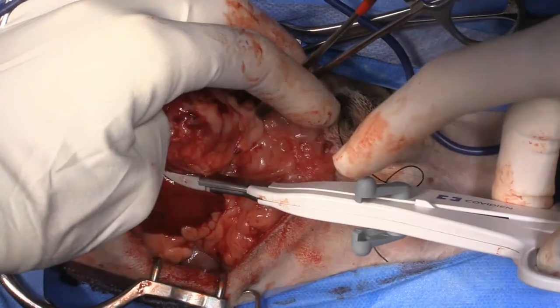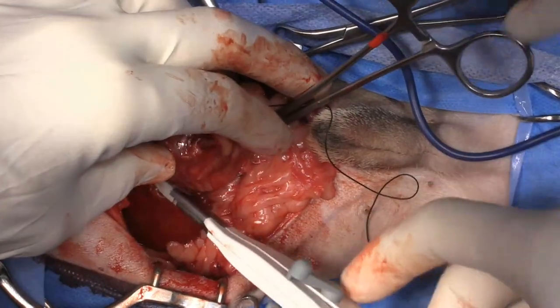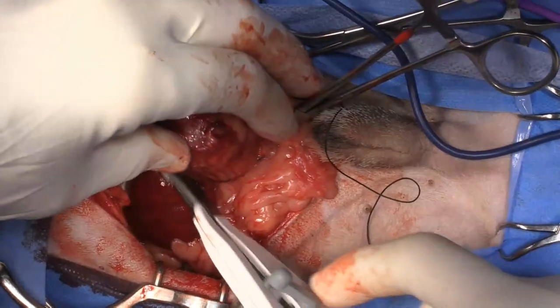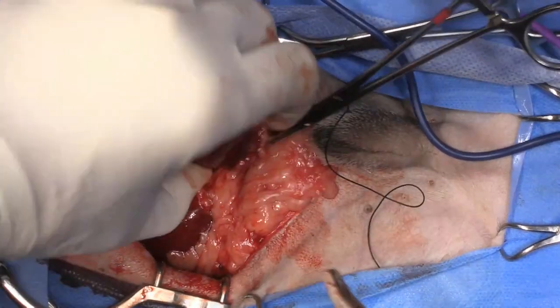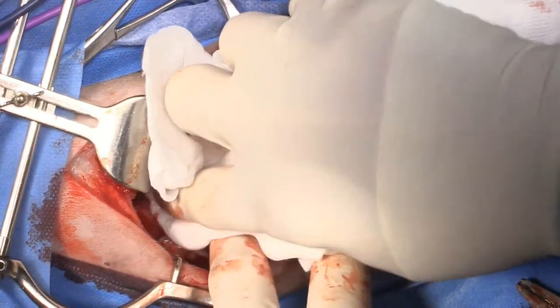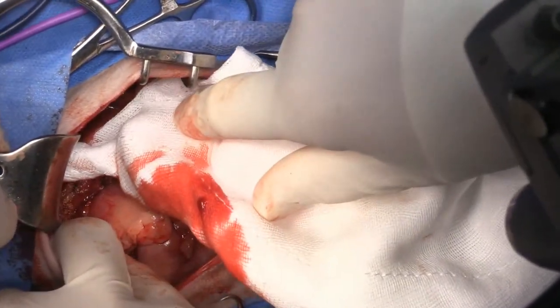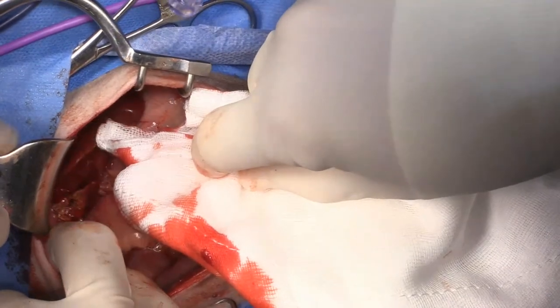Could that be a liver biopsy? Yeah. All right, so we have that out. We don't have any hemorrhage from the liver. Let's get that lifted up, please. And we've done coags, and that's all good. All right, so I think we're in pretty good shape there.